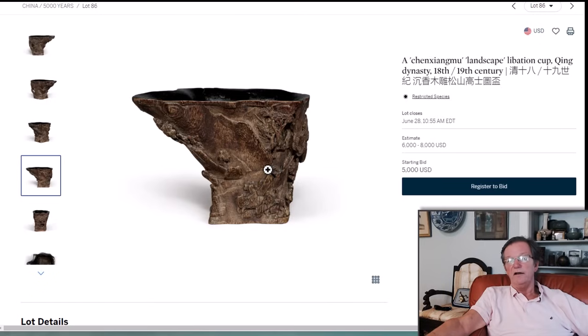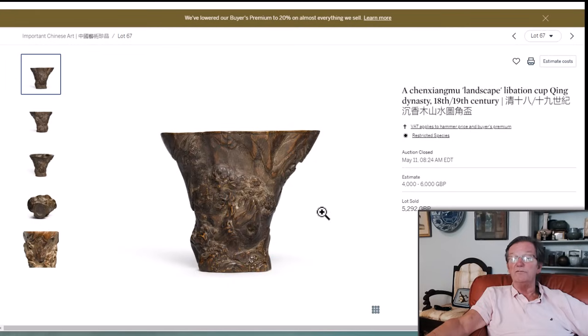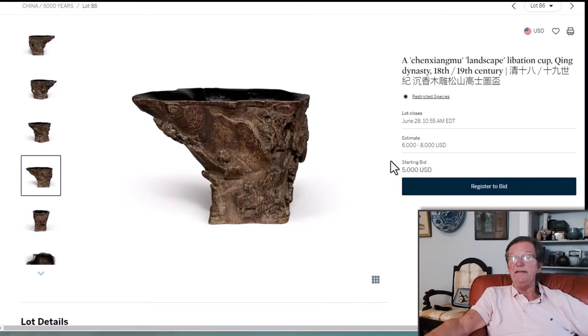It's certainly on a par with zeton or any of those exotics. And one had come through Sotheby's not that long ago, I think a year or two ago. Another landscape libation cut, 18th to 19th century, and it sold for 5,290 pounds, which is around $6,000 or so dollars. So the estimate on this is well within range at $6,000 to $8,000.